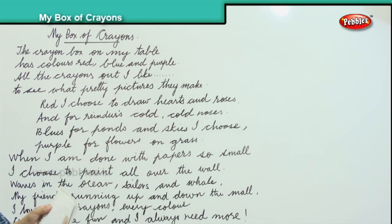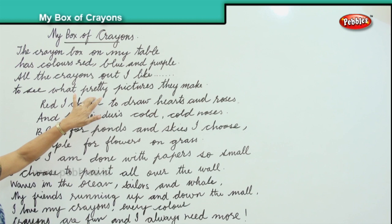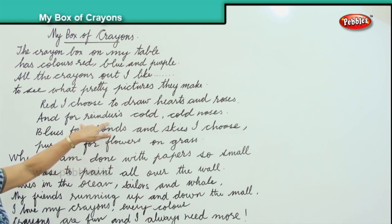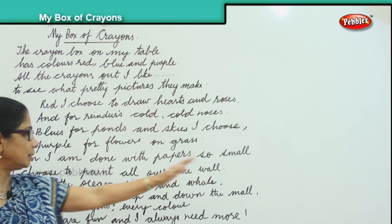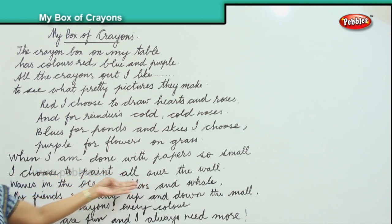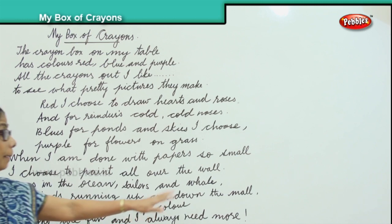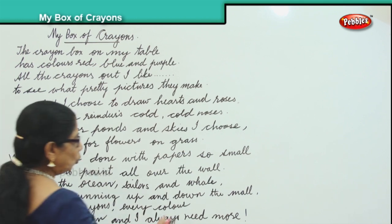Okay, let's read this together. My box of crayons. The crayon box on my table has colors red, blue and purple. All the crayons out I like to see what pretty pictures they make. Red I choose to draw hearts and roses, and for reindeers cold, cold noses. Blues for ponds and skies I choose, purple for flowers on grass. When I am done with papers so small, I choose to paint all over the wall. Waves in the ocean, sailors and whale, my friends running up and down the mall. I love my crayons, every color. Crayons are fun and I always need more.